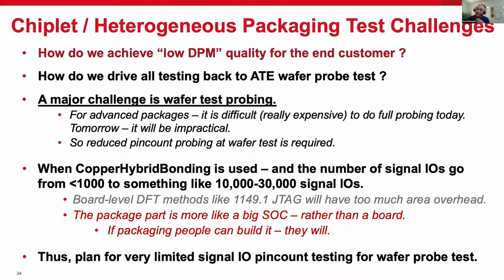I'm sure we will revert back to this. The other one was this. You may have an opinion. Beyond supply chain, how will the packaging supply chain look like in your mind?